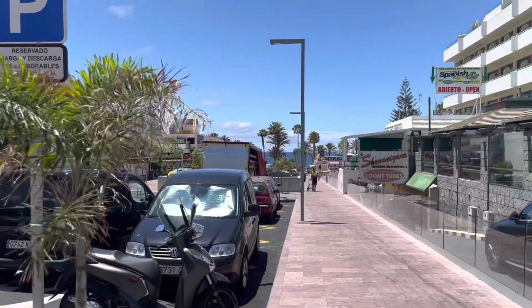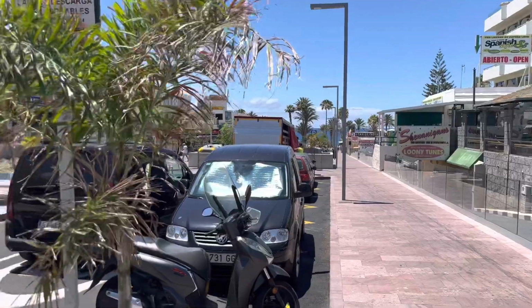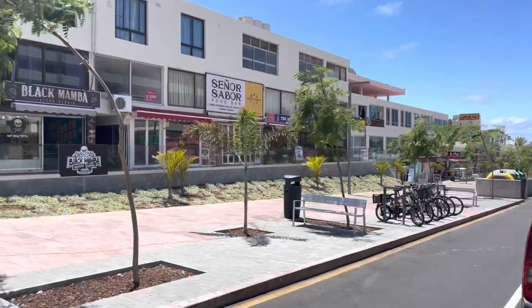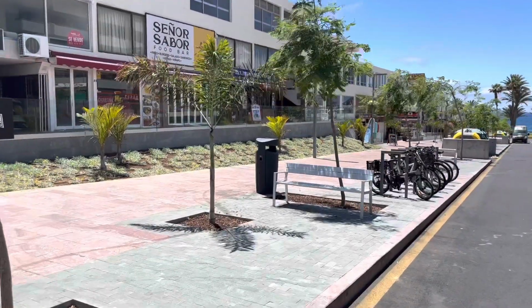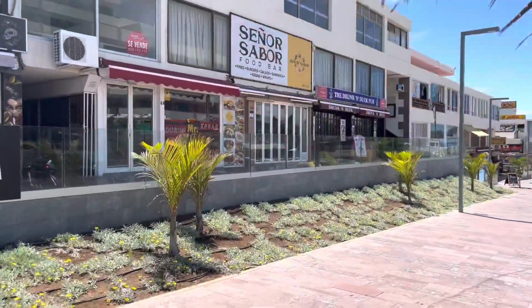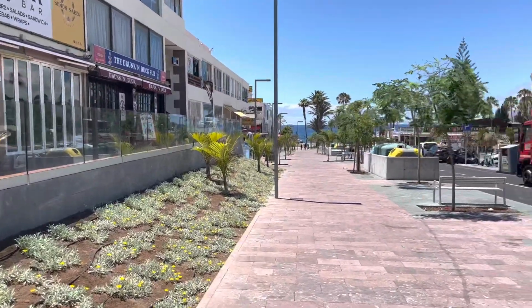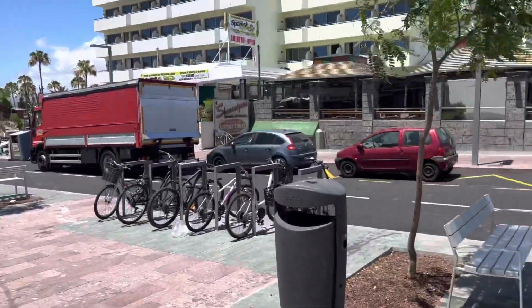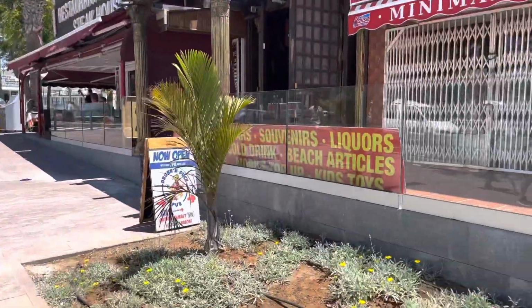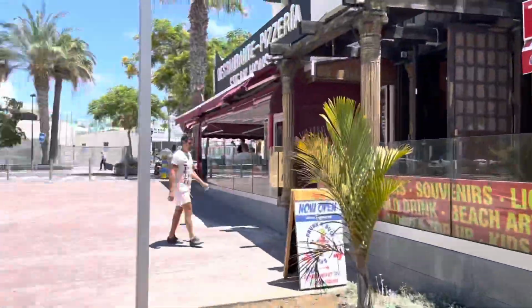Okay, so going down there on the right, there's the Rong Cheng Chinese buffet, Jag Scottish bar. Then this area is the Patch, Drunken Duck, Princess Dies. All great bars with entertainment on every night. All these places are open till about midnight, 1 AM. So just spin round. There we go. And we've got Black Mamba Tattoo Studio, Tenerife.